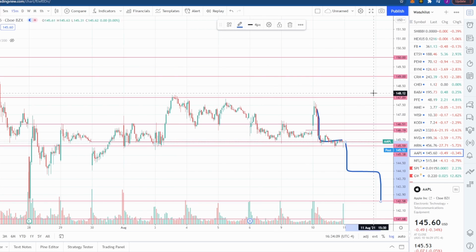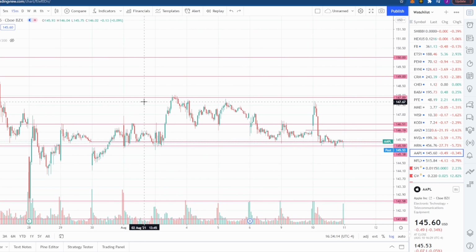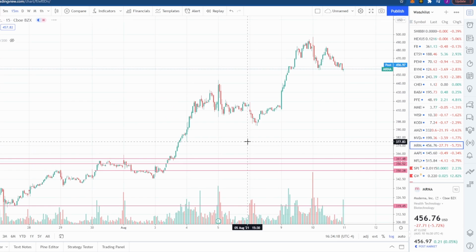That's something that we could expect, or we could gap up here and rip. Who knows? We'll have to wait and see what the market presents us tomorrow. Now let's move into Moderna.